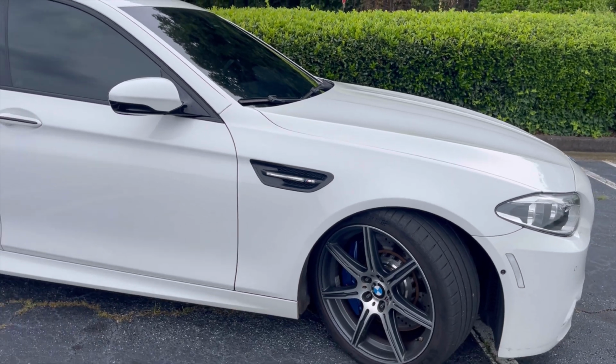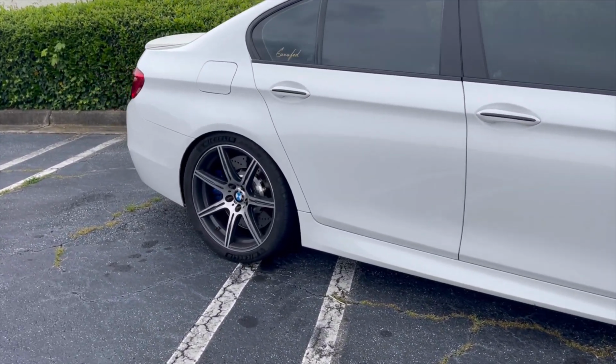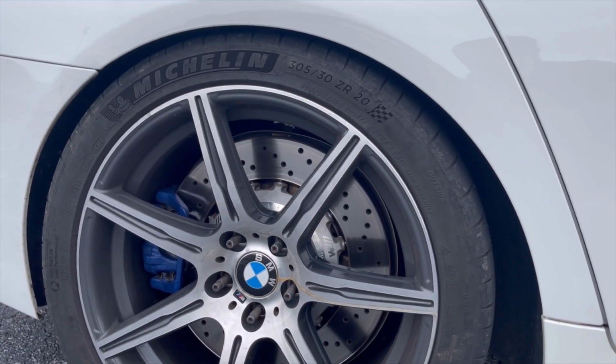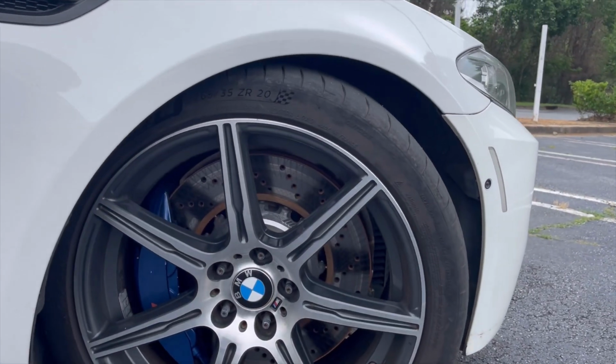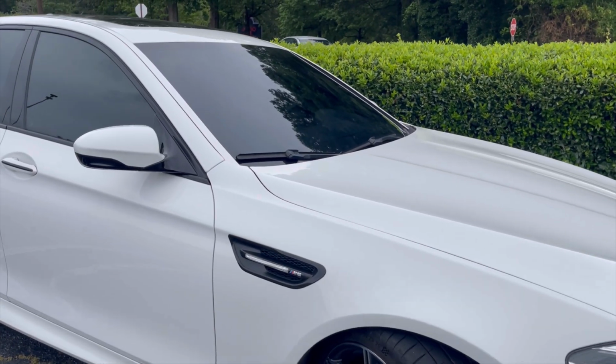So Grant got this car lowered, so of course, as you can see, the wheel is tucked underneath it, just right close to where it's supposed to be, close to the fender well. He's running 305 on the rear. The front, I believe he's currently on the stock, which is 265. So there's a lot of things he did to this car already. A lot of cosmetic stuff as well.